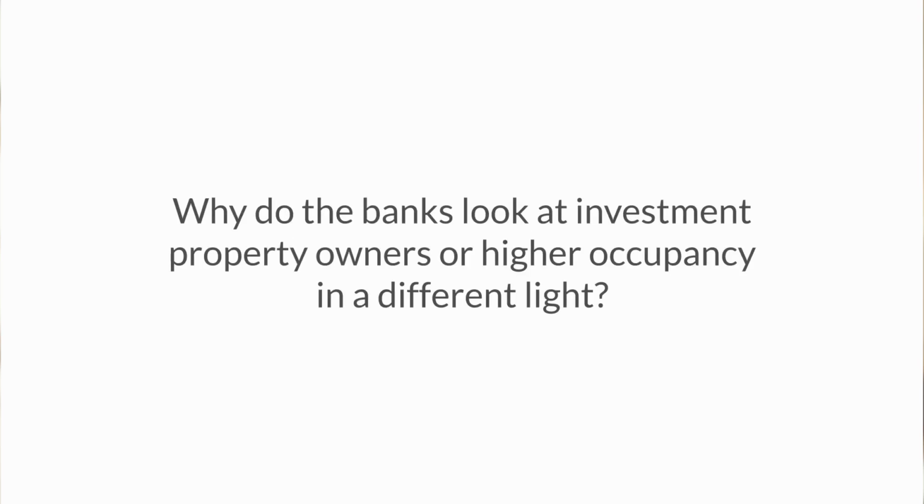Why do banks look at investment property owners or higher owner occupancy in a different light? Because they think about it in the sense that if someone's living in the unit, they're probably more adept at paying their condo fees, paying their mortgages, paying all these things. Whereas if it's an investor, they just forget about it and just stop paying their mortgage, right? Or the building itself. I mean, you can tell if you have a unit of just renters, the building can get beat up a lot easier, right?